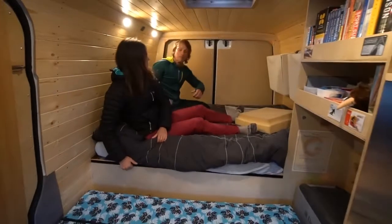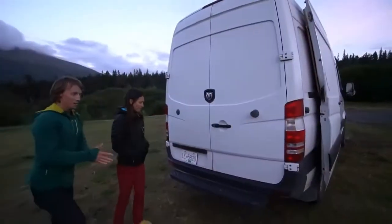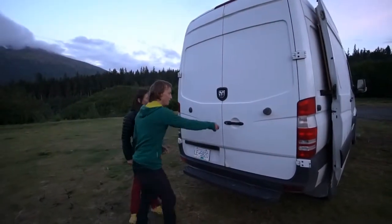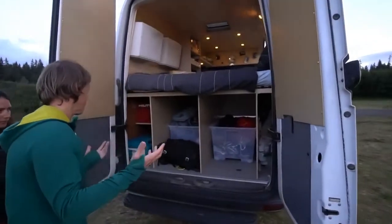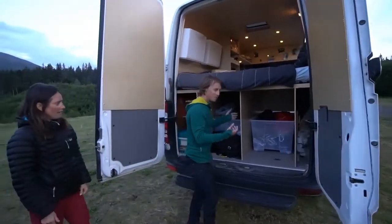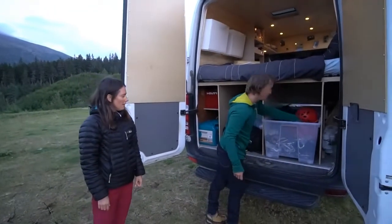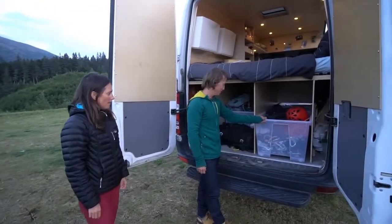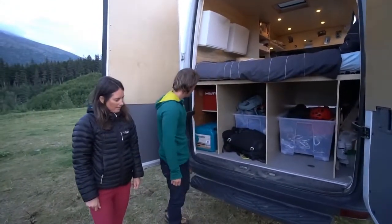I guess now it's time to go and see what we've got under the bed. Okay, so this is the back of the van. Inside kind of functions as our garage, I guess. We've got more boxes for storage, same as the ones in the front. This one's full of climbing gear, ropes and cams and stuff. That's what we like to do and kind of why we're here. Next to it is assorted camping gear and things like that.